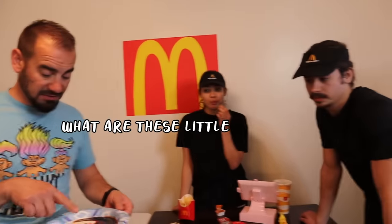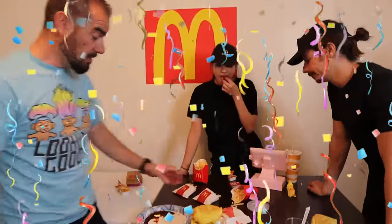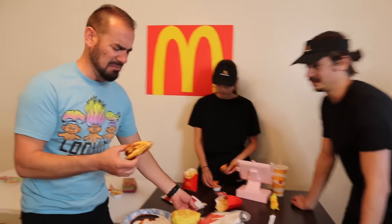I'm gonna wash my hands. This is what he gave me. What are these little pieces of wood in there? Wood? Do I get my food now? You get your food. Good job. Is this spicy crispy chicken really gonna be spicy now? Yeah, it has some of that stuff. It probably is not spicy at all. Hey, we're gonna try it. Why is it so messy? Did you do something to this? Yeah. Oh, come on, McDonald's.